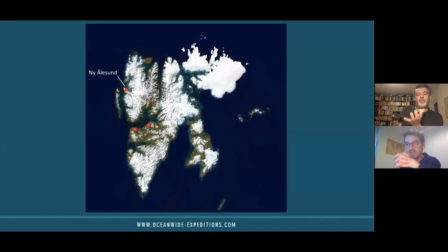So Barentsburg is at the entrance of the Isfjord, but further north, there used to be another mining village, which is Ny-Ålesund, which is the northernmost settlement in the world, they say. This is what we also like to visit on our trips. Not on every trip, but on most trips, we want to visit Ny-Ålesund. So if you want to go there, make sure you check the itinerary of the ships. That's for all the ships.